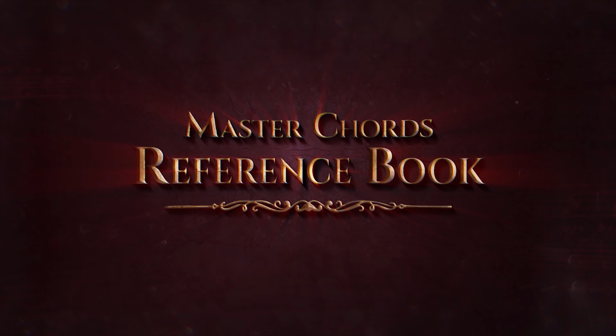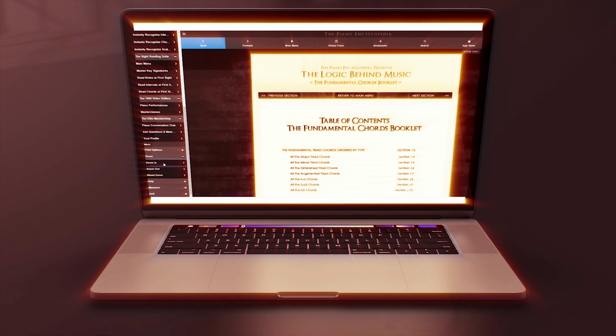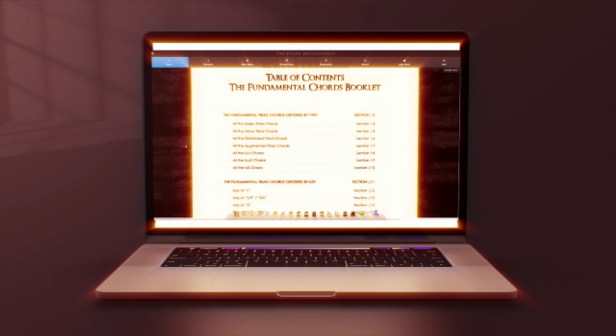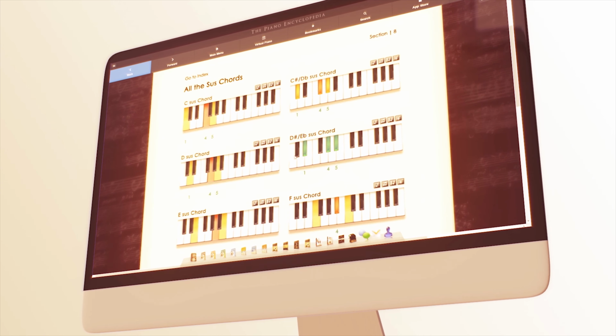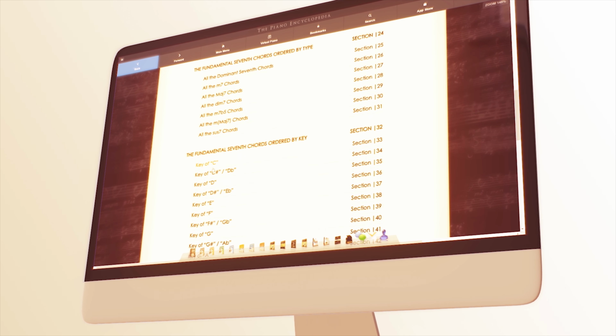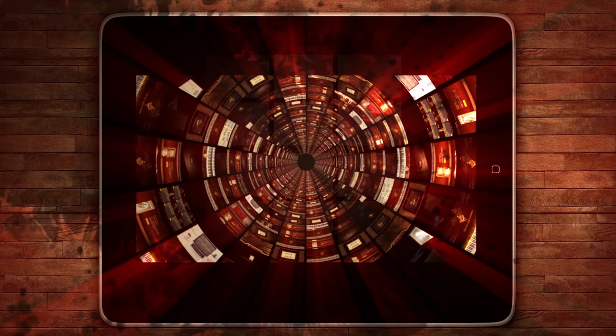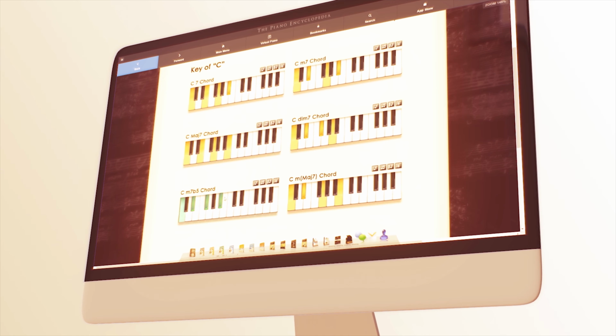Master chords. Chords are one of the main pillars of music. The Chords reference book covers from the basic major and minor triads to the most complex diminished, augmented, and altered chords. With its interactive sound and visual aids, this interactive book will be an indispensable resource for learning how to play your favorite songs.